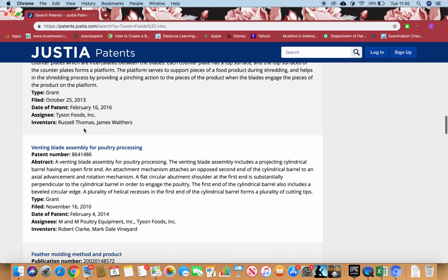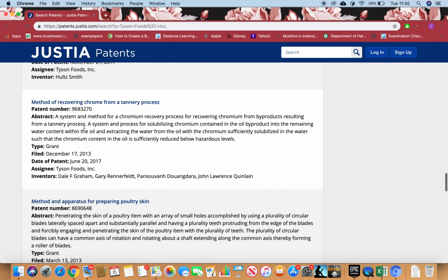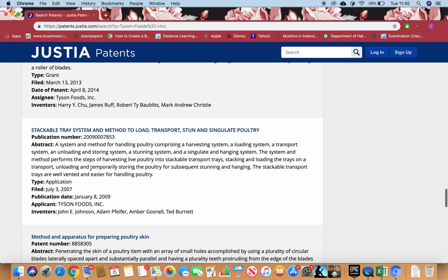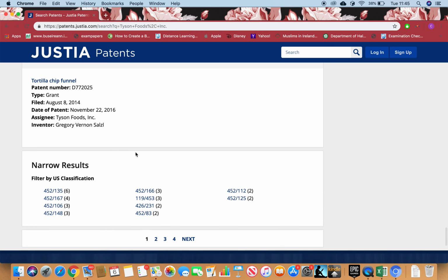So the more patents a firm has, the stronger it is because it has a competitive edge and it's harder to beat that firm, which is brilliant. So it has a lot of patents. That's very positive news. Look out for recent patents in 2015, 16, 17, 18, 19, because that means they're still innovating. So that's very important.